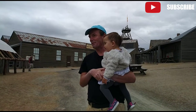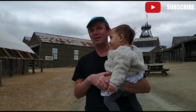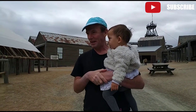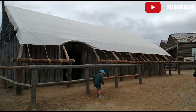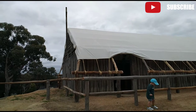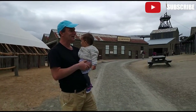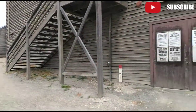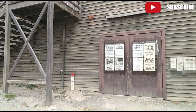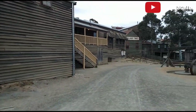Okay, so we've come up the hill. This is more the industrial end of town. There's a grinding wheel for wheat back there, a well. This is the church. And this is the old hotel. Thankfully, staying here, you don't have to stay here. There's a much newer one out the front that looks period-style. And there's a Ballarat Times, a newspaper. So this place was really set up.